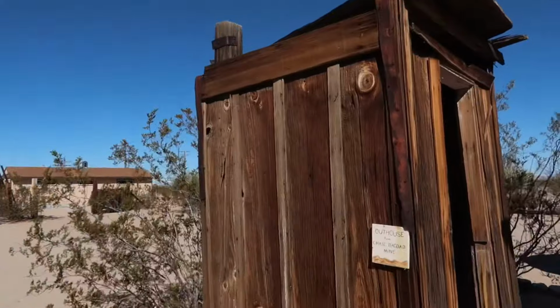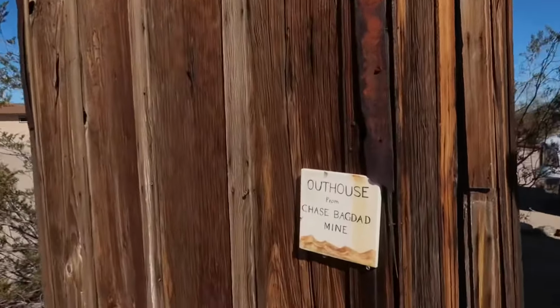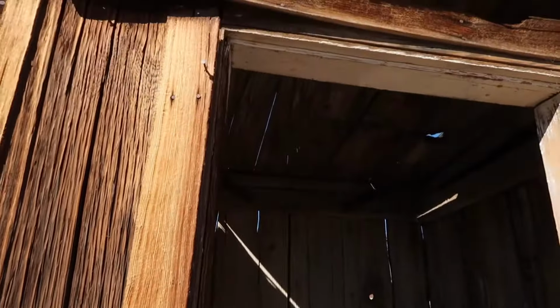There you go, there's an original outhouse from the Chase Baghdad mine. Right there. Well preserved. And a well-used wooden seat.